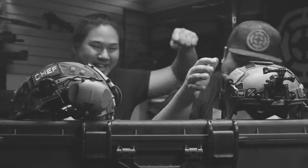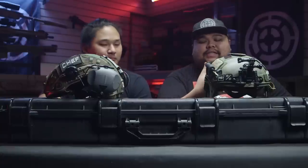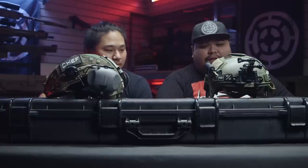If you want to. My favorite is the broom handle foregrip, so you can mess around with your teammates and move their heads around. Oh, that's like, where are they at? Over here.